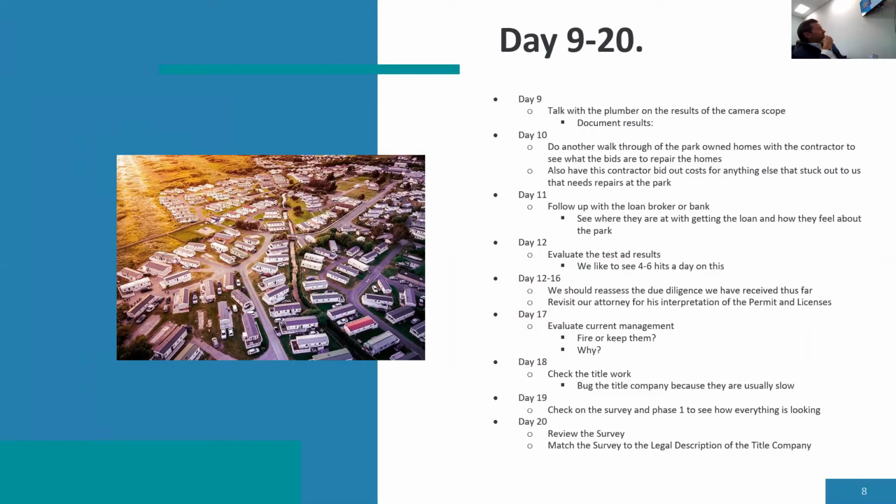Day 12 through 16, you should reassess the due diligence that you've already seen this far and revisit it with an attorney. Get his interpretation of the permit and the licenses. Day 17, evaluate current management. Are you going to keep them? Are you going to fire them? Why or why not?